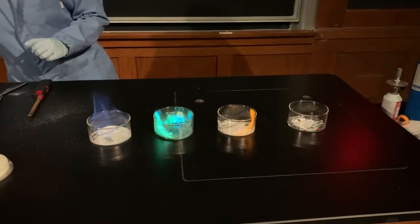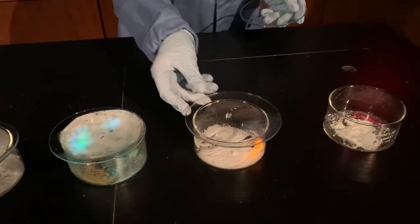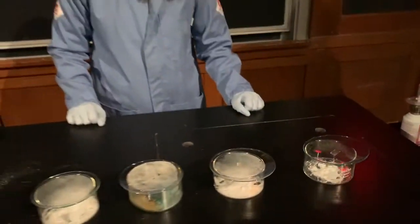Okay, now we're going to extinguish the flames to stop the combustion by suffocation.